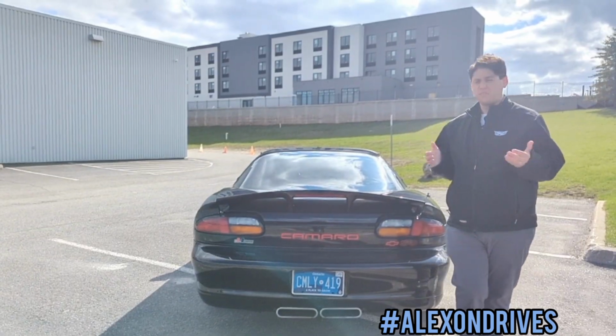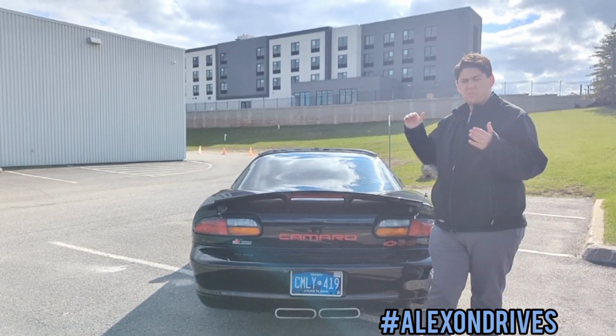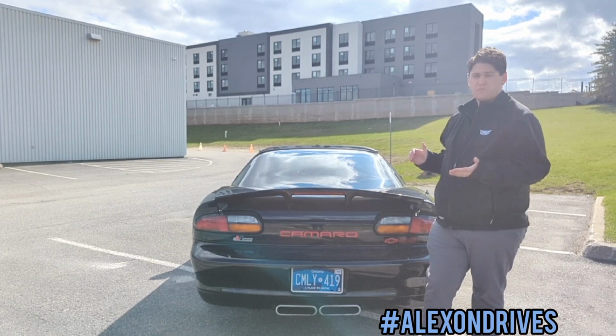Something to consider. Now, if being unique and different is something you're looking for, you can see on the back end of this, there's nothing on the road that looks like these today. So you're going to have some really cool looks.